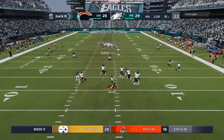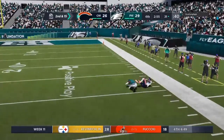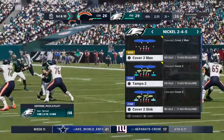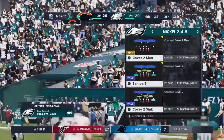From the shotgun, he'll look to throw. He's going to launch this thing way downfield. And that's caught inside the 35. The pass. And he makes it all the way down to the 31. A 51-yard gain. Well, even after all those interceptions, he's not deterred, still confident to go deep at work there.